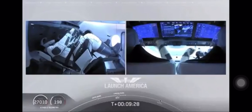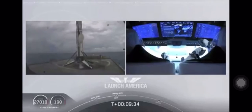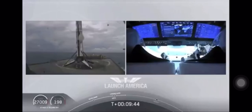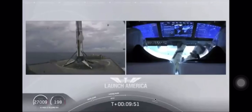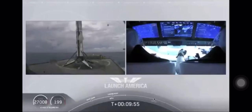Looks like we lost that live view, but we'll wait for confirmation of that landing shortly here. Falcon 9 first stage has successfully landed. And aboard there you can see on your screen, Falcon 9 has landed. This is the first Falcon 9 to carry humans to orbit, so very exciting for us. And as you can see on your right screen, Bob and Doug are still making their way to their targeted orbit.